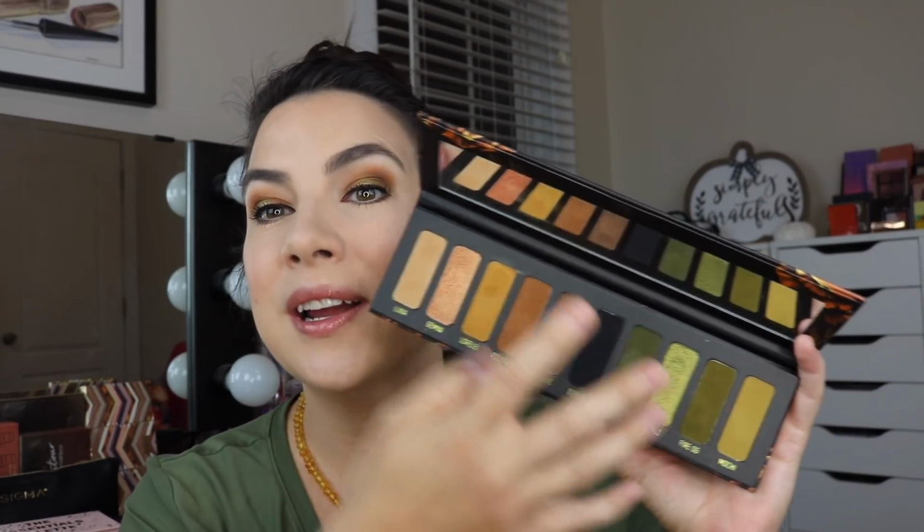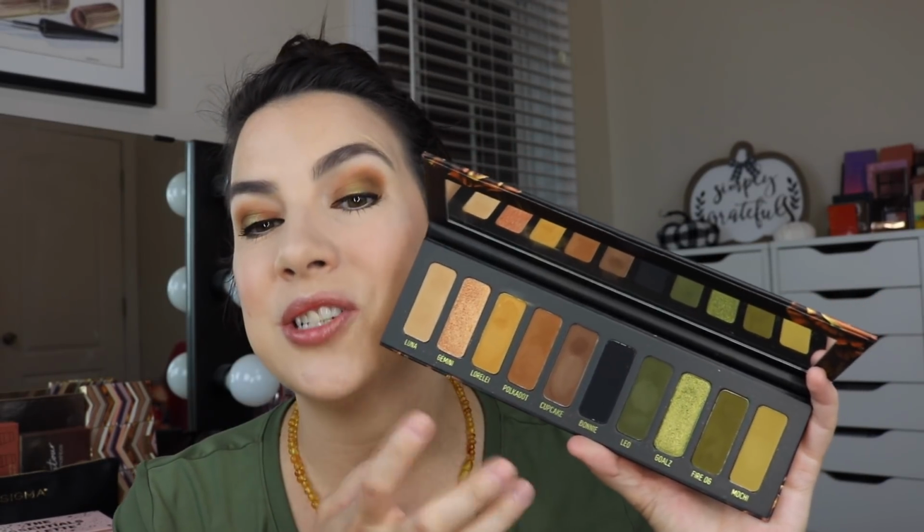I'm going to start out by talking about what I used today, which is definitely a rediscovered palette. Can anybody tell just by looking at my eyes what palette I might have used? This is the Gemini palette from Melt, and I think this is a great palette as we transition from the greens of summer into these toasty shades of fall.